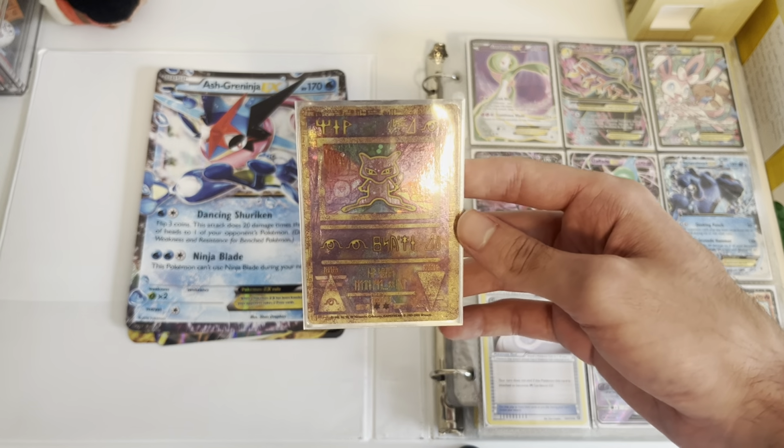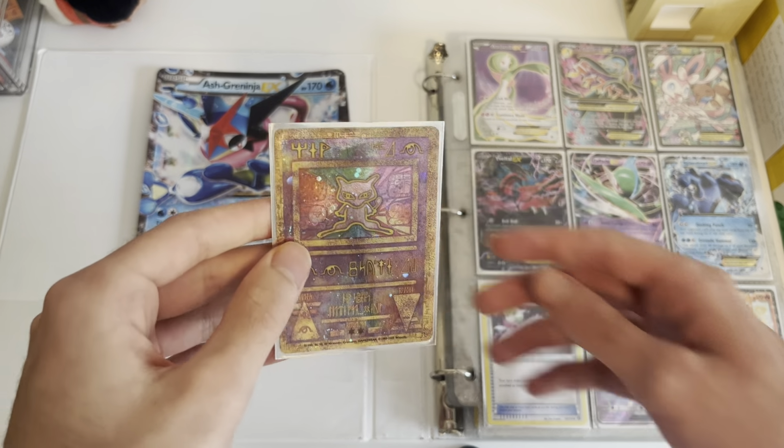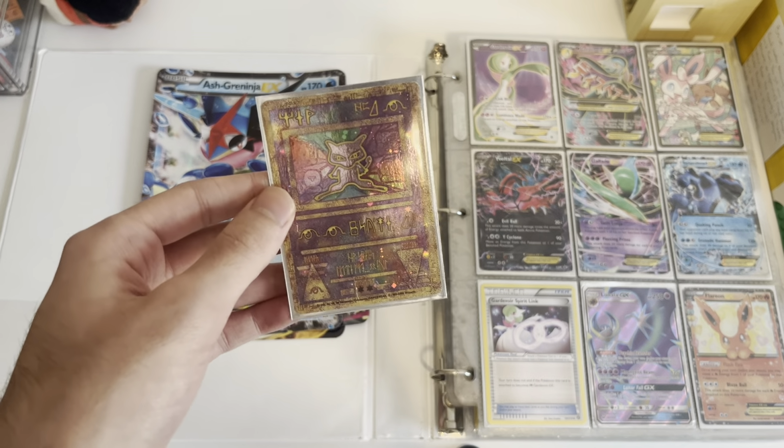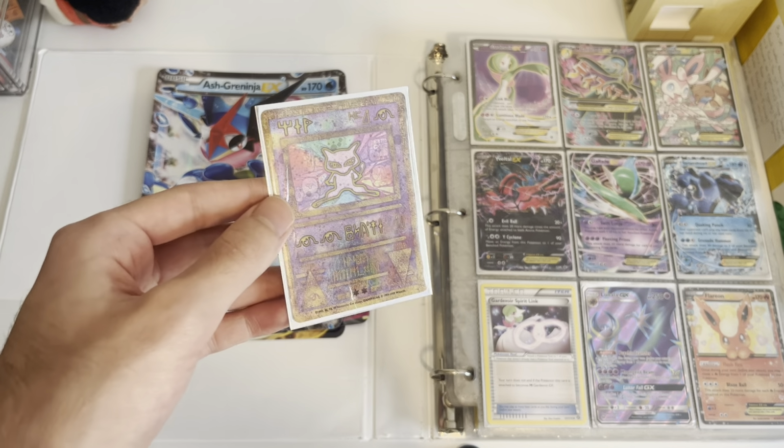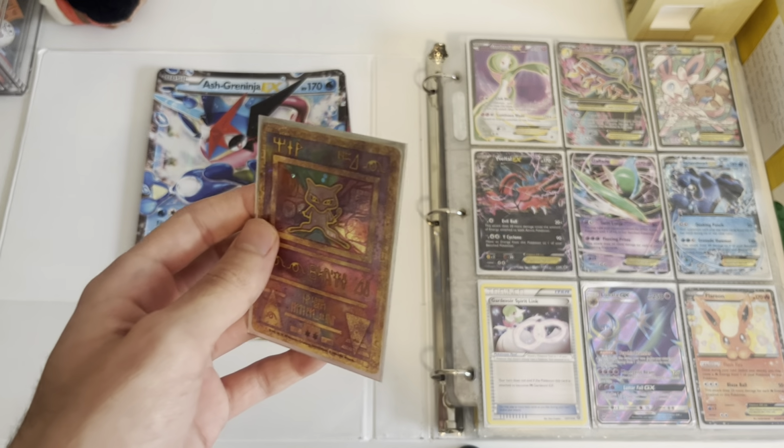This card got a tiny bit of water damage, just a little bit on the sides here. You can barely tell. I plan to get at least a couple more of these in the future. Hopefully, if I can ever get a hold of a couple more. I love this card. This is my second favorite card that I have.